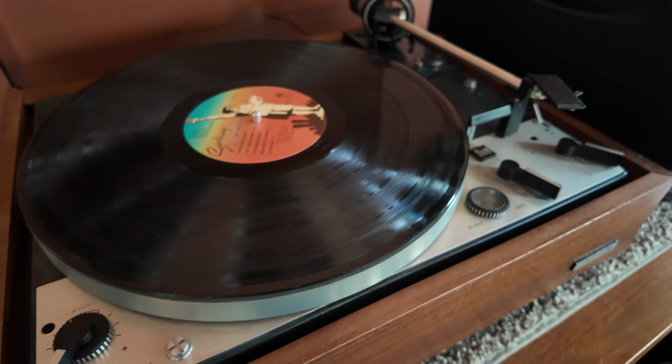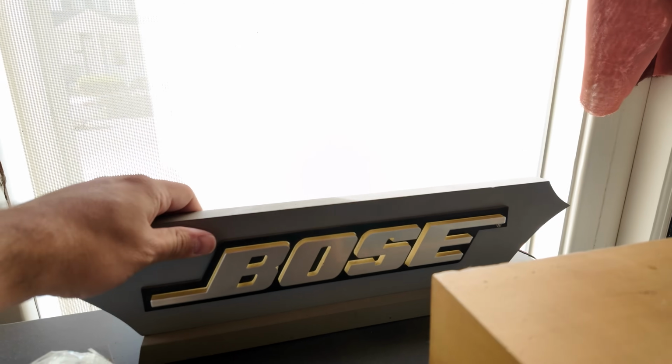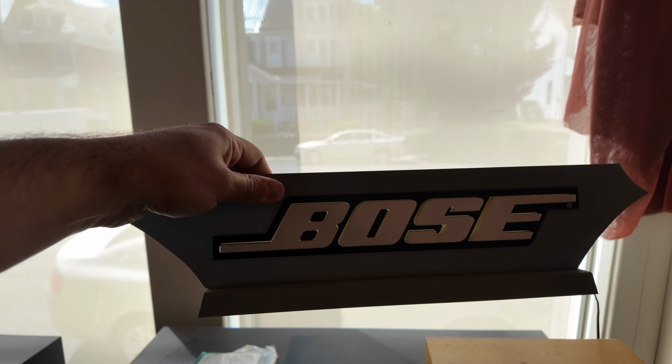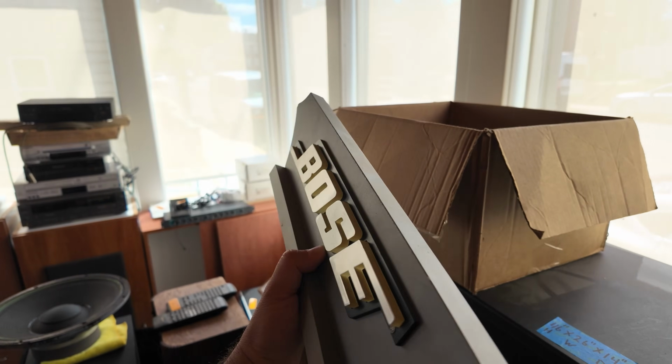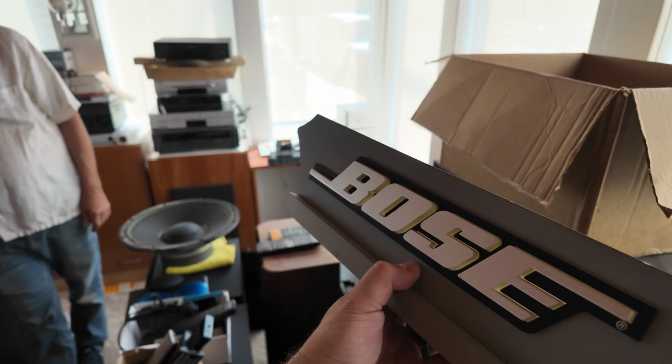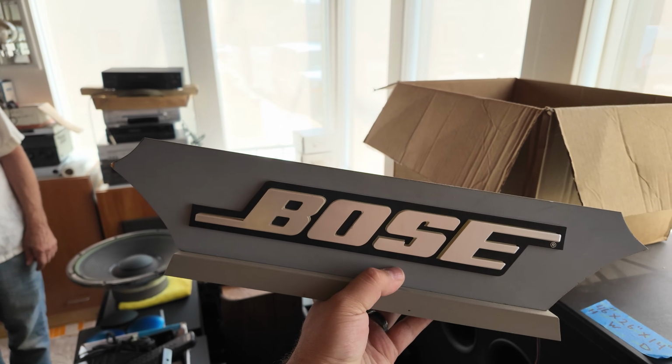You got a Dual 1229 turntable right here, and then this Bose sign. I saw this and it was one of the best things I saw all day. I love any kind of vintage signage. It lights up from the back, and I'm not completely sure what year it was or if anything's been modded, but man, it is cool to see stuff like that.